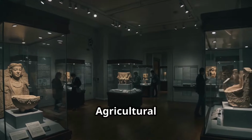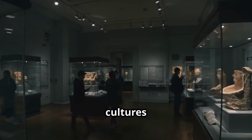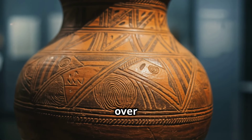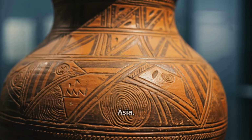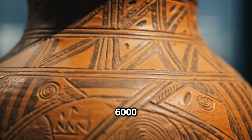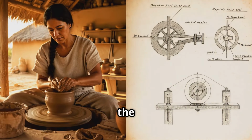Kind of the symbol of the agricultural age is pottery. Archaeologists can tell the difference between cultures because of the pottery art. The earliest known pottery goes back over 10,000 years ago in Asia. But Mesopotamians invented the potter's wheel about 6000 BC. The potter's wheel led to both the lathe and the mathematics of the circle.